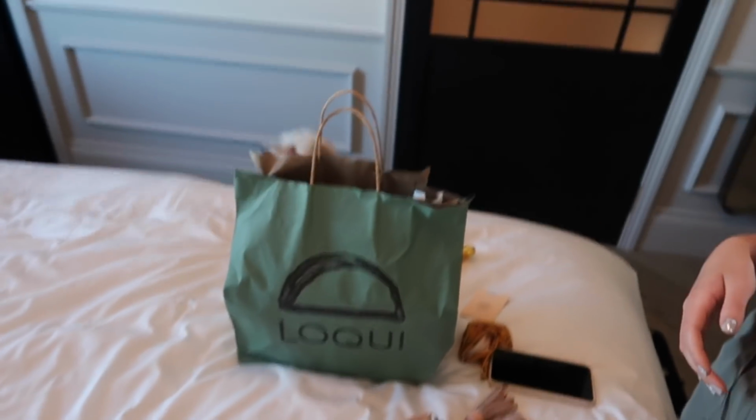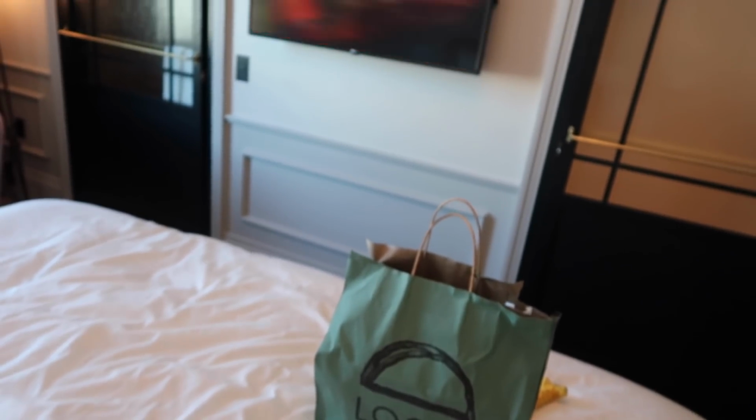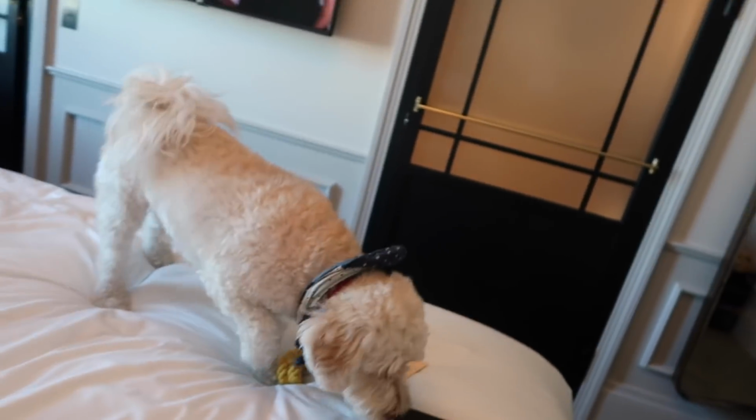This bed's a little high for him. I'll let you on the bed in just a second. Let me get the food figured out. Oh man. So anyways, we got the food. I'll show you what we got, and I'll figure out a way to feed. Oh, you got it! I'm so impressed, good boy.